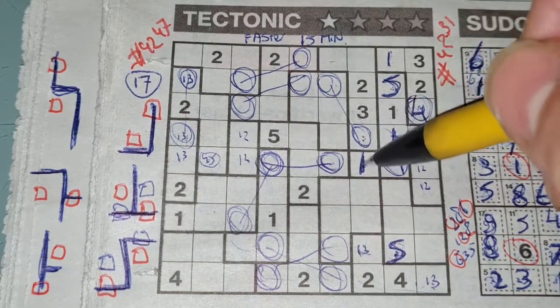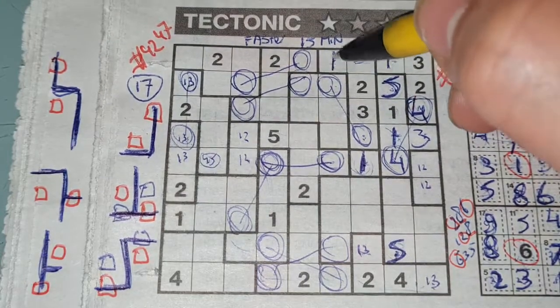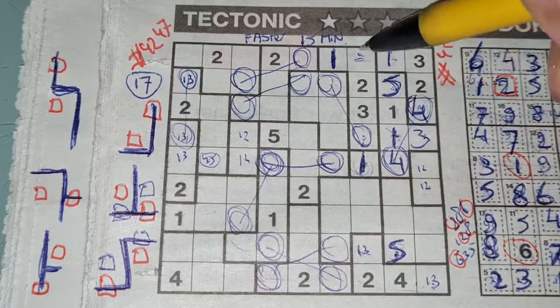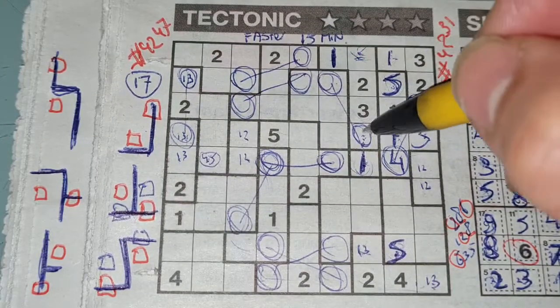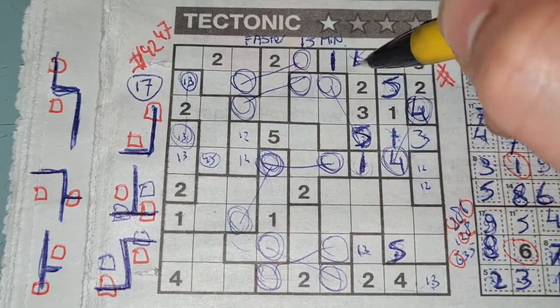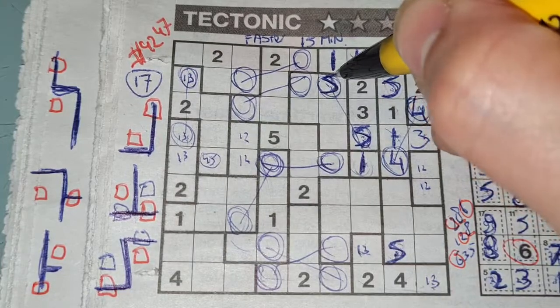Alright, this box cannot be a 1. That box cannot be a 1. So 1 box left for the 1 should be there. 2 numbers left for the numbers 4 and the 5. We have a 5 there, no 5 there. 5 should be here and the 4 goes there. This box is connected with that box, should be also a 5. Okay.